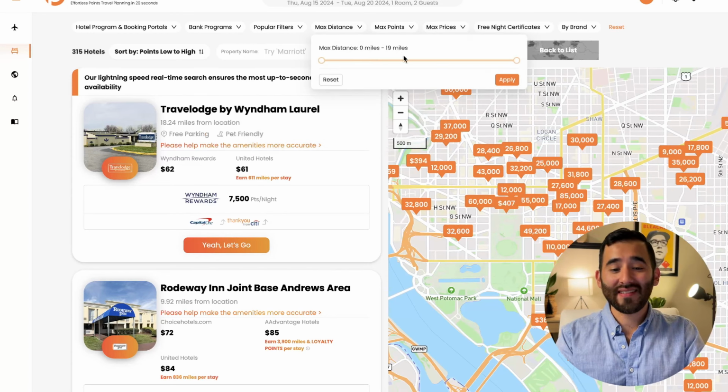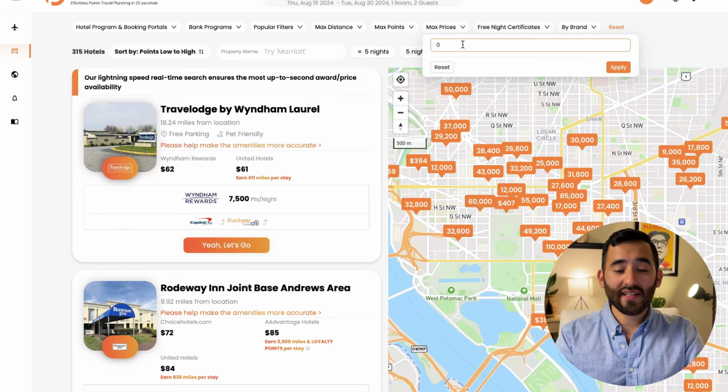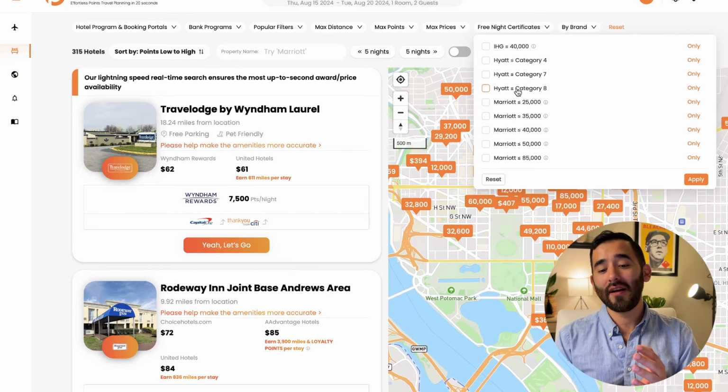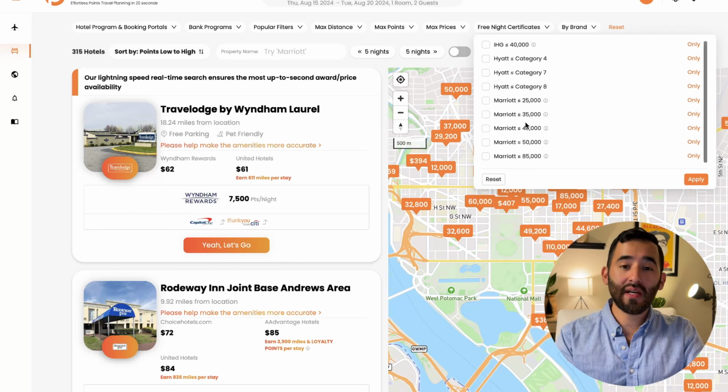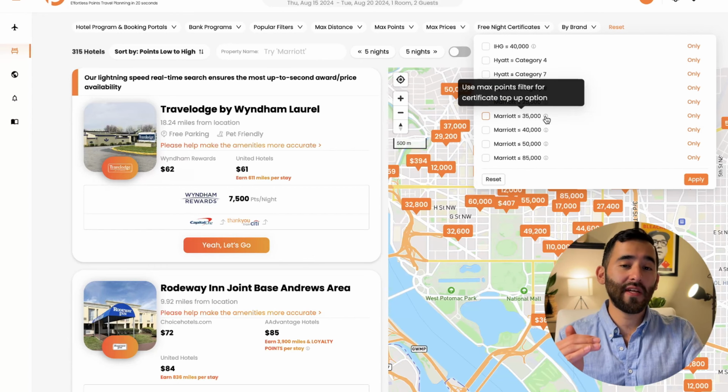There's also max distance from your search location, the max number of points you want to use, the max price in dollars you want to look for, and then if you have a free night certificate like from an IHG, Marriott, or Hyatt credit card, you can use these buttons to figure out which hotels are eligible for that.